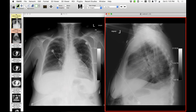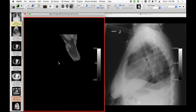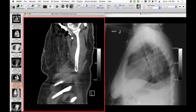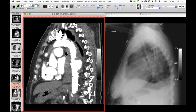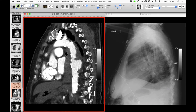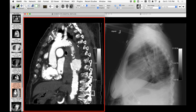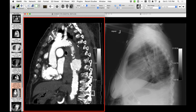So let me show you the sagittal now to show you how much pathology is there. Let me not bring up the MIP series, but let me bring up the non-MIP series on the sagittal. So take a look here and see how much pathology is there. Look at the lumen of the aorta and the atheroma. And then, of course, none of this here should be there. So there is a lot of contrast medium, as well as a lot of opacity in the mediastinum that makes up all that opacity on radiography.